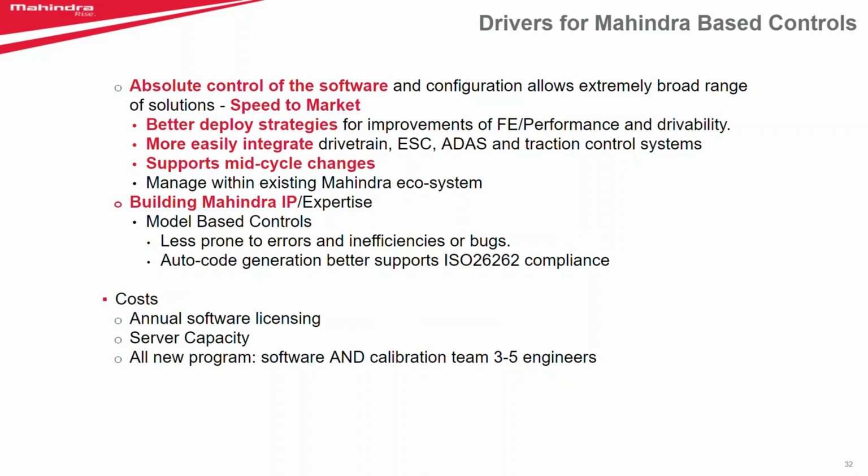They were easily able to support changes to requirements and features mid-cycle. They've developed a lot of IP, including numerous new and well-tested control and diagnostic algorithms.